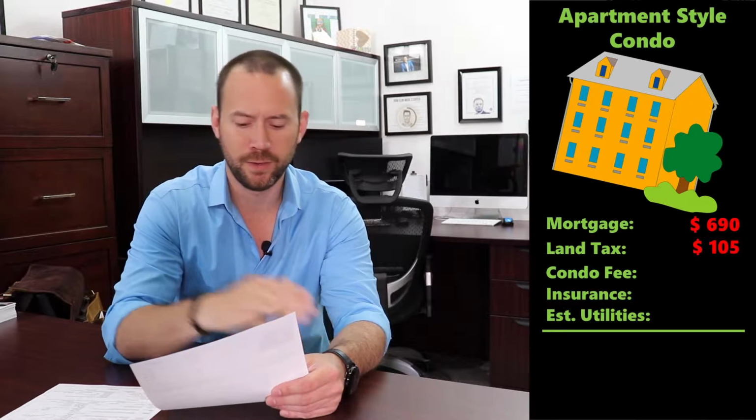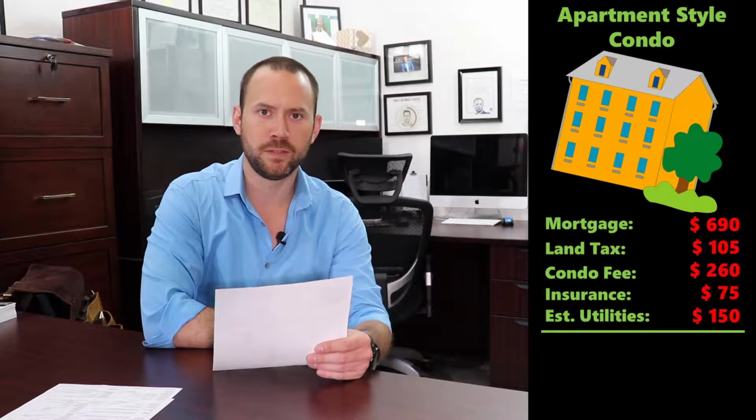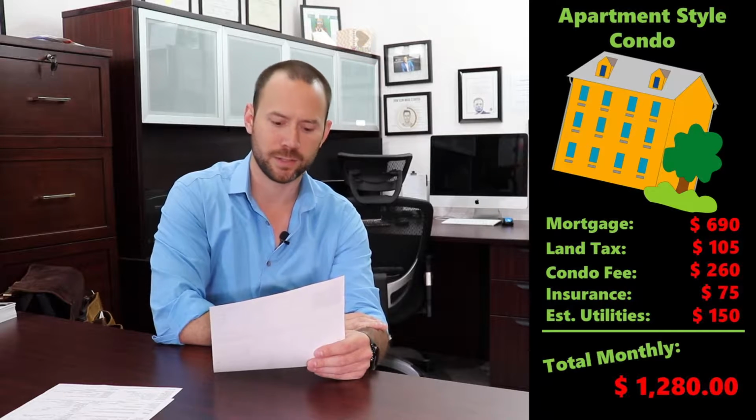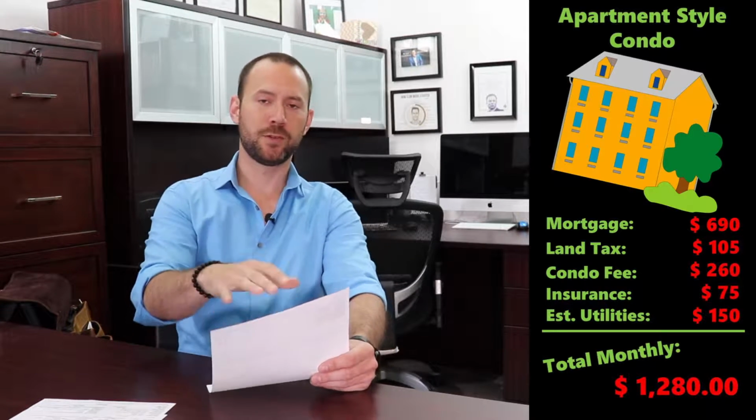The costs to own this property are as follows. The mortgage payment is about $690 a month. The land taxes are about $105. The condo fees are $260. The insurance is roughly $75 a month, and the utilities are estimated around $150 a month, which brings the grand total to own this unit every month to about $1,280. When you compare that to the average rent for a 2-bedroom property, that's really not looking all that bad. And that's property number 1.